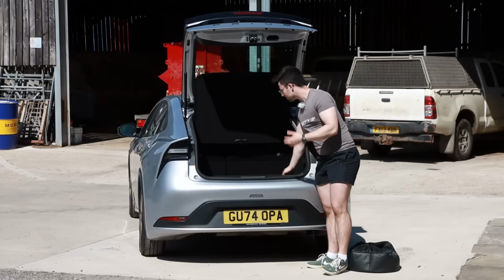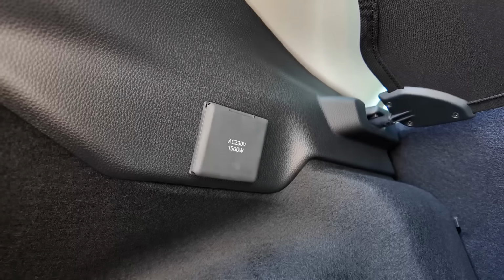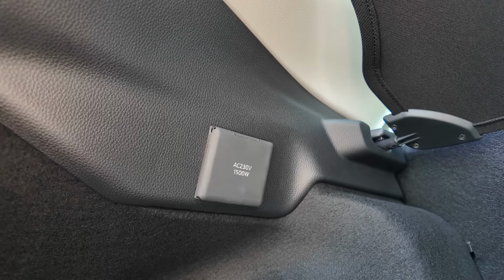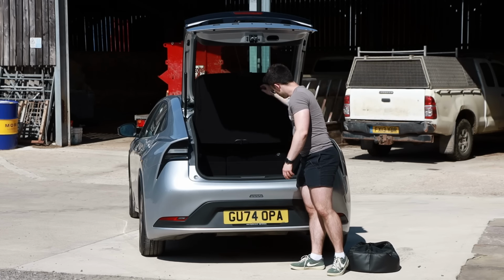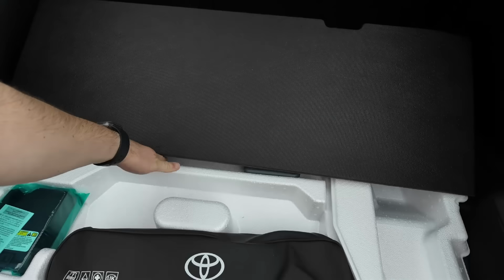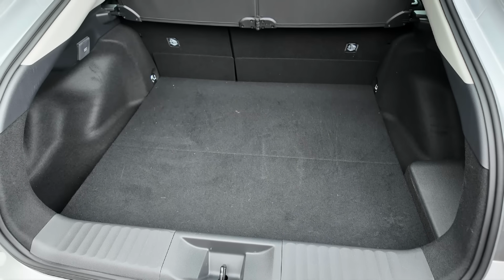But the boot space is nice and sensible. You've got some tie-down points, you've got a bit of a cubby over here, and you've got a 3-pin 230-volt socket on the side of it, which is very handy. So yes, you've got kind of vehicle to load built into this car without a stupid extra adapter. Underneath the boot floor, you've got some space for your tyre repair kit, toolkit, and a massive piece of polystyrene, and that's pretty much it. This boot, what you see is very much what you get.